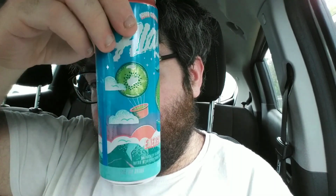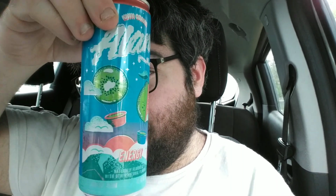Really like the can design, how they made the kiwi and the guava like hot air balloons. Definitely an interesting, dreamy sort of design. But definitely be on the lookout for it. Energy-wise, it works really good. It tastes good. So definitely try it. Definitely highly recommend it.